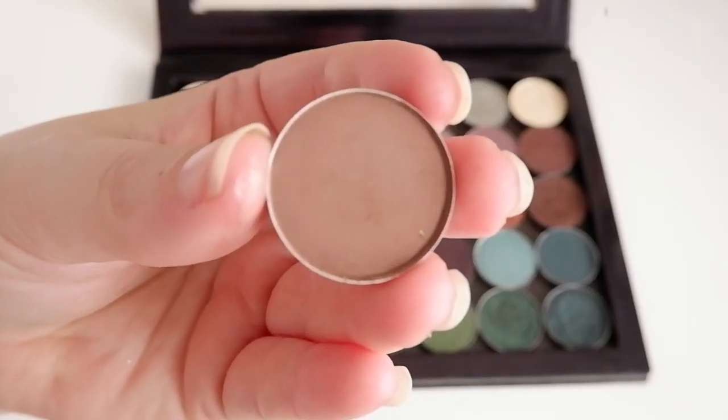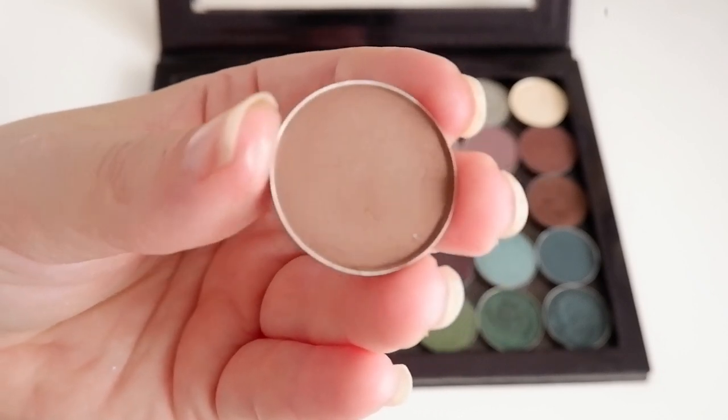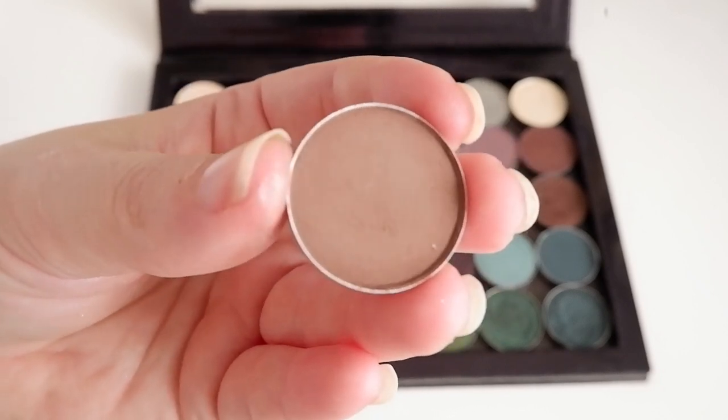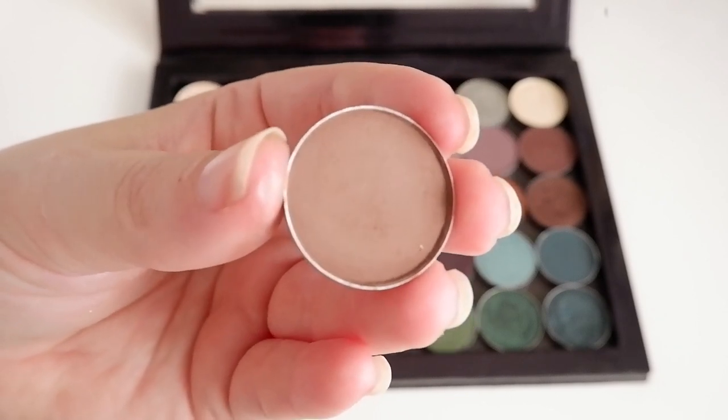If Soft Brown or Chickadee are too warm toned for you, then Corduroy can definitely see you through the day. This is a really pretty cool tone brown. Again, like Soft Brown, not the best in a finger swatch, but it works really well in an eye look.